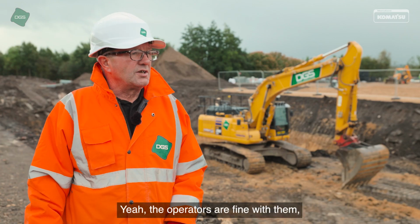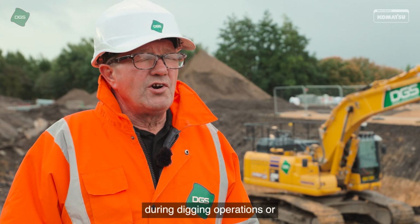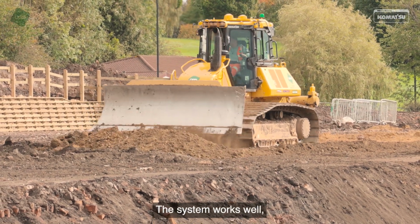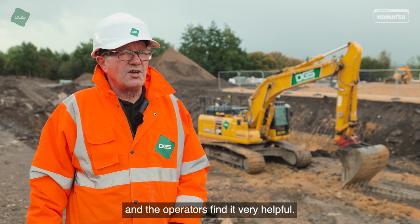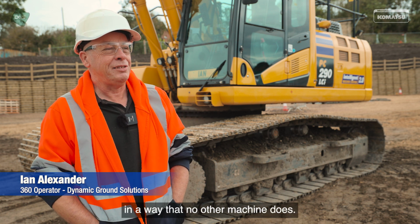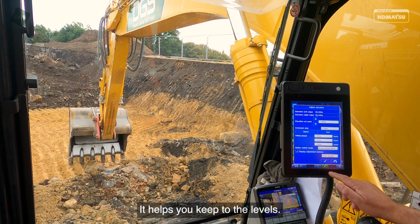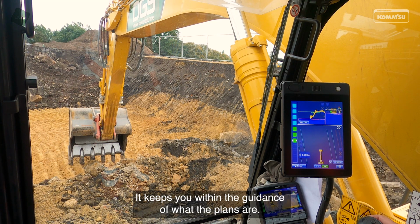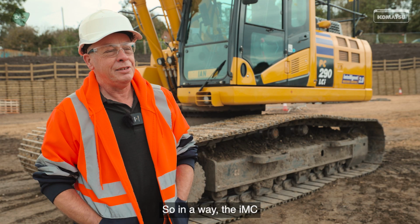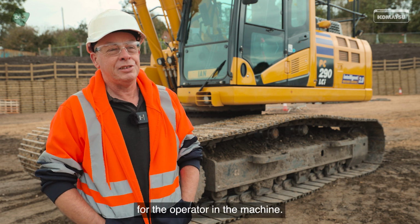Yeah, the operators are fine with them. It helps them during digging operations or pushing out. The system works well and the operators find it very helpful. Well, the iMC helps the operator in a way that no other machine does. It helps you control it, it helps you keep to the levels, it keeps you within the guidance of what the plans are. So in a way, the iMC is like a helping hand for the operator in the machine.